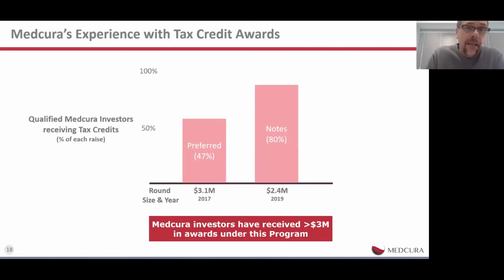And indeed, we've been pretty successful in this. We've returned over $3 million to our current investors using this program. We've also gotten better at the program and smarter. The program's also gotten more rigorous. It's now harder to qualify. And we've been fortunate that between our own qualifications and those of our investors, we've been able to get a lot of people over the line.